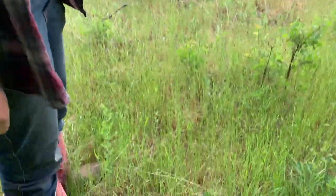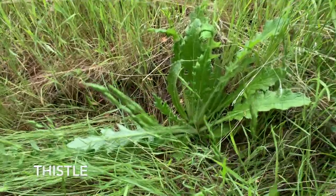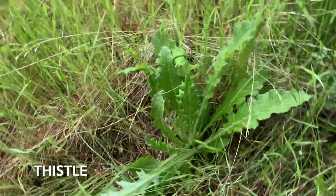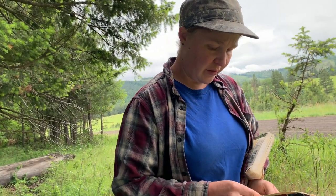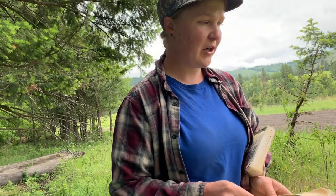We have a thistle here, and thistles are good. They're very high in sugar, so when they come up, bolt up, you can peel the stems and eat the stems, because they taste like a sweet celery. They're very tasty. I don't remember the edible or medicinal value of them. I don't know if they're as highly regarded for medicinal as they are tasty. They're the same family as the artichoke. An artichoke is a thistle.